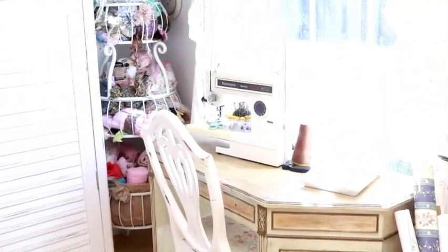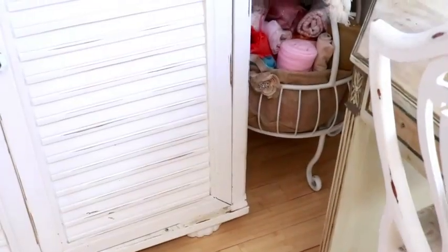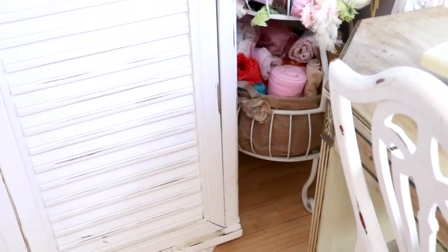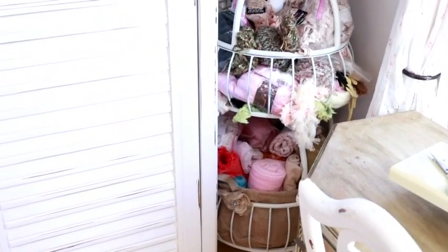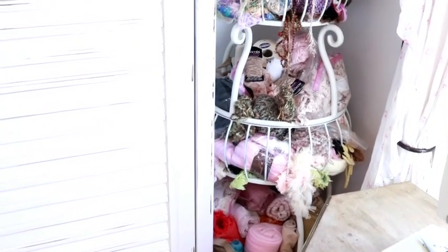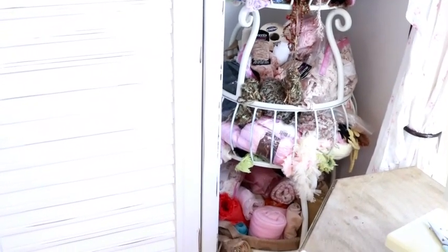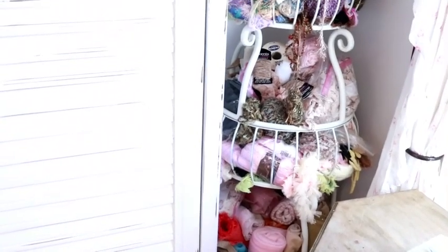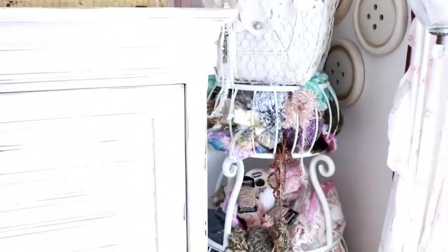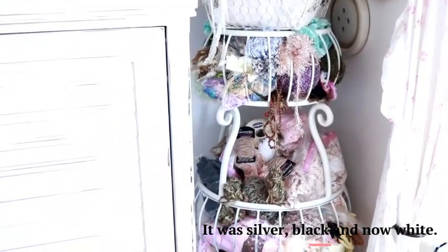So let me continue to show you around. Okay, friends, going back to corralling things and keeping everything in one place. This little tower is a three-tier display tower where I used to keep soaps at my spa. I loved it so much that I gave one to a really sweet lady who worked with me, and the other one I kept for myself, and I painted it white. It was silver.